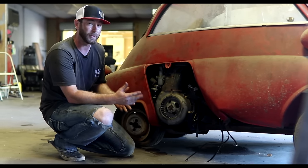Well, I wasn't expecting that today, but it does run. That means it's a good motor, so that's a great deal on this car. Obviously, there's a lot more stuff we need to get going on this thing for it to idle and not be popping like it is. But we'll go through that.